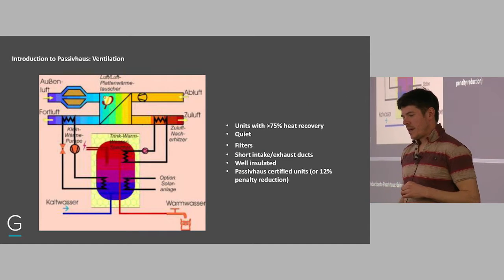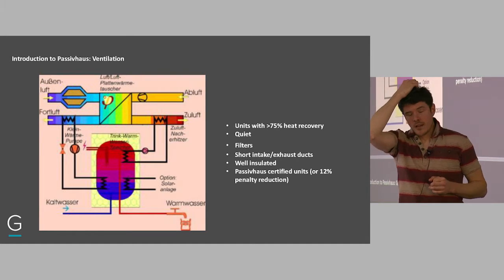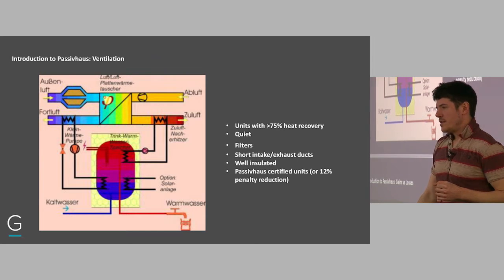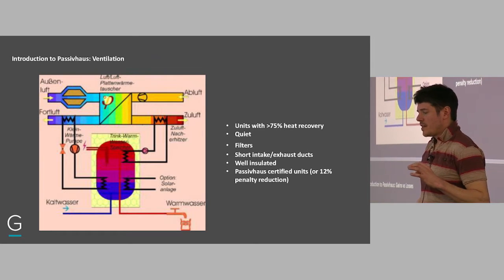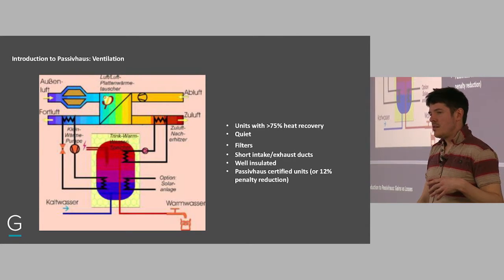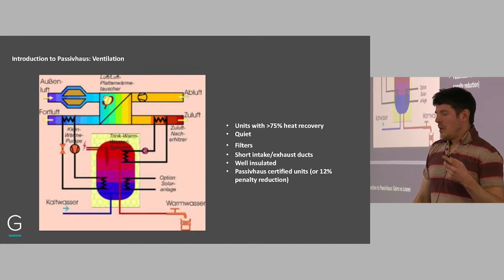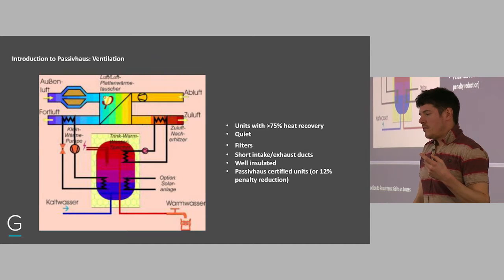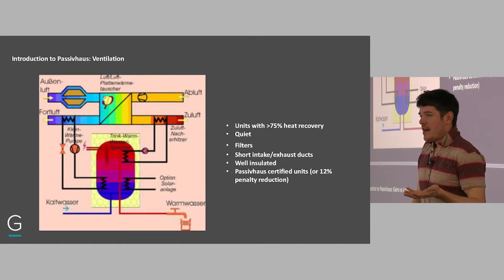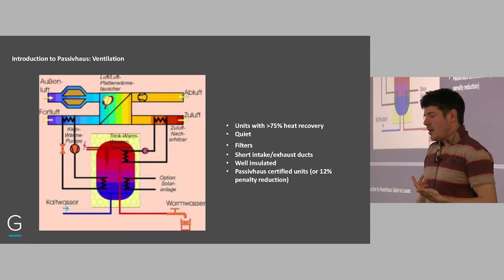So this is a little bit about servicing a Passivhaus. It's not a terribly good diagram actually, but again, for thermal comfort reasons, it's quite important to have an MVHR unit, so mechanical ventilation with heat recovery. That basically means that we can supply fresh air in at over 16 degrees, which is important for thermal comfort, but we can do that without having to heat the air artificially, because we're just recovering the heat from the stale air on its way out.